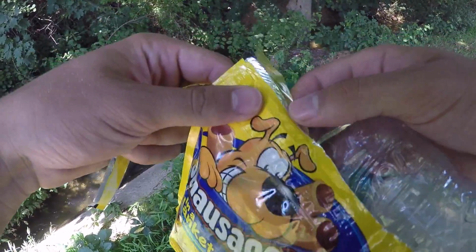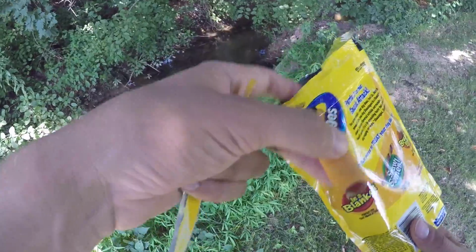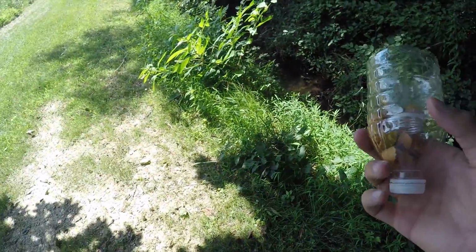All right, so here we go, guys. We're opening up the snossages. Well, this is what they look like. Definitely interesting. All right, there we go, guys.